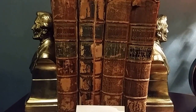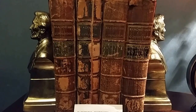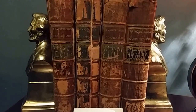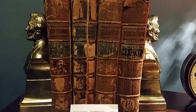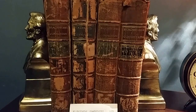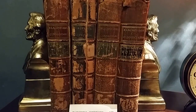I got a set of brass Lincoln bookends with it. I'm a big Lincoln fan. There's some other Lincoln items I'll show you as we move around. But that's my Blackstones. Very proud of those. I'm not going to open them and show them to you because they are very fragile, and especially the one with the cracked binding, and I don't want to do any damage to them. But really cool item.